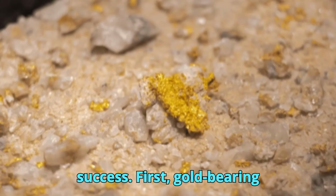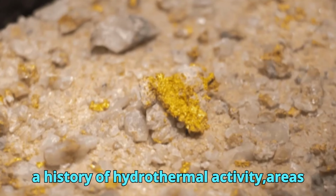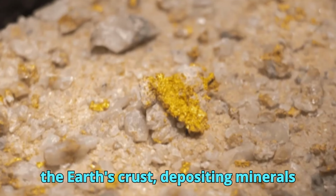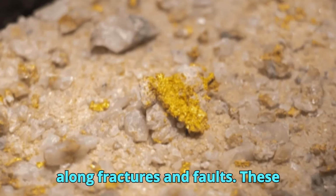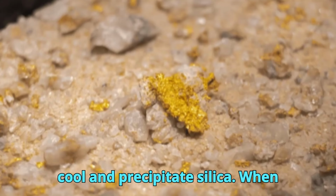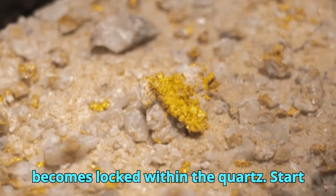First, gold-bearing quartz is typically found in regions with a history of hydrothermal activity, areas where hot fluids once circulated through the Earth's crust, depositing minerals along fractures and faults. These fluids often create quartz veins as they cool and precipitate silica. When gold is part of the mineral load, it becomes locked within the quartz.